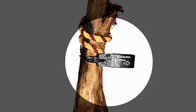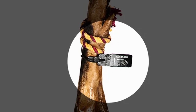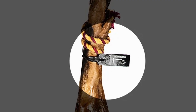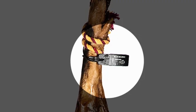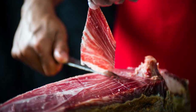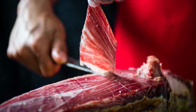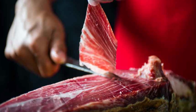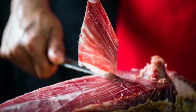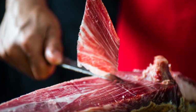The transparency the standard creates only works if the buyer can read it. A Spanish shopper who has been buying Iberian ham for 30 years can read a black plastic band at a glance. A foreign buyer in London or Tokyo sees a black band and assumes it's the absolute best without realizing what the color is actually encoding. The label is technically transparent. In practice, it depends on knowing what you are looking at.